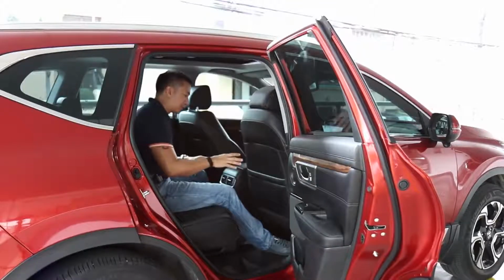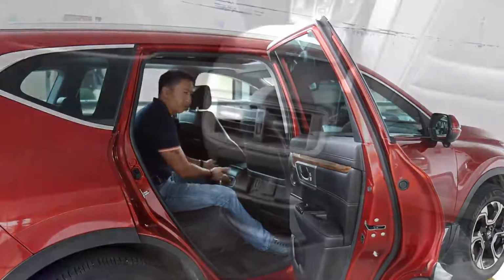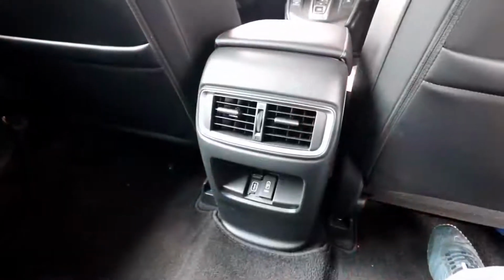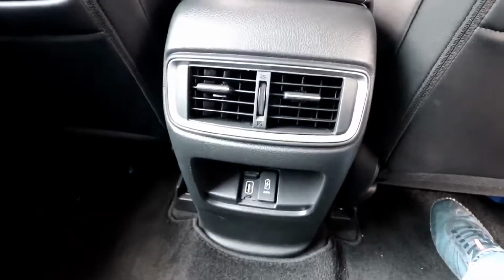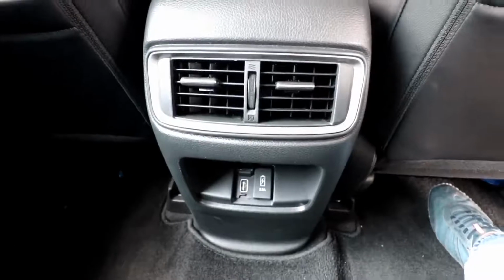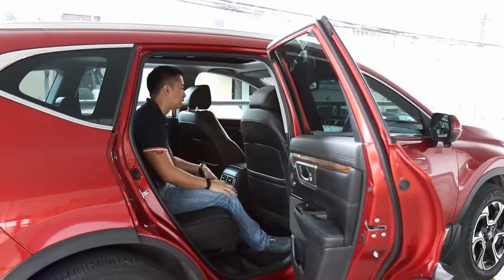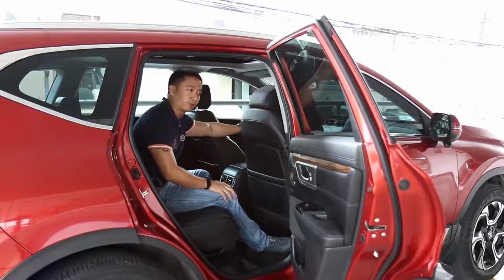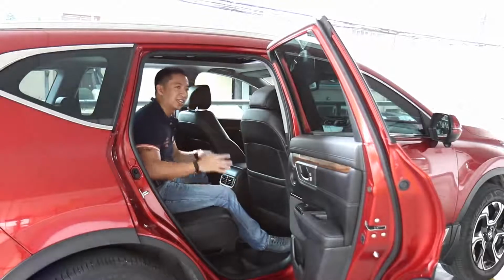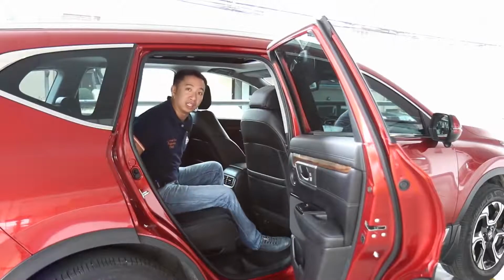Now, aside from that awesome legroom, the second row passengers also get their own climate control vents right here, and you've got a couple of USB charging ports as well. So Honda thought about the charging requirements of the families that would ride in the CRV. You've got several, like 4 charging outlets up front, and you've got 2 at the back, and that is an awesome way of catering to the needs of your clients.